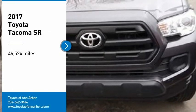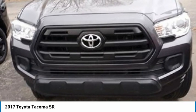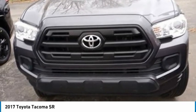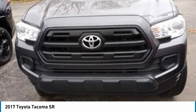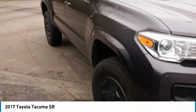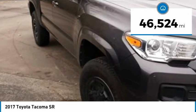Come test drive the 2017 Tacoma. Toyota Tacoma boasts a roomy interior, a powerful V6 option, and excellent off-road capability, and has been named the best-selling compact pickup by MotorIntelligence.com 5 years in a row. This vehicle has less than 50,000 miles.